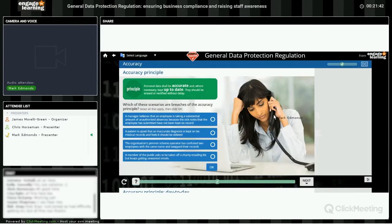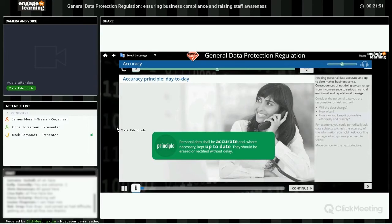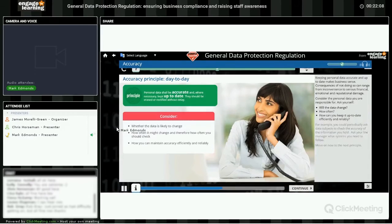Keeping personal data accurate and up to date makes business sense. The consequences of not doing so can range from inconvenience to serious financial, emotional, and reputational damage. Consider the personal data you are responsible for. Ask yourself, will the data change? How often? How can you keep it up to date efficiently and reliably? For example, you could periodically ask data subjects to check the accuracy of the information you hold. Ask your line manager what systems you need to follow. Move on now to the next principle.